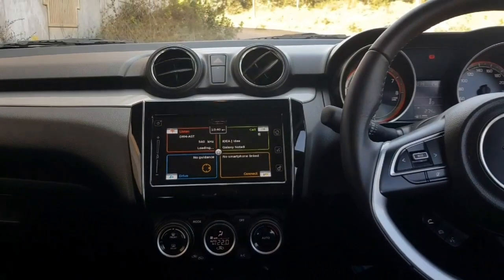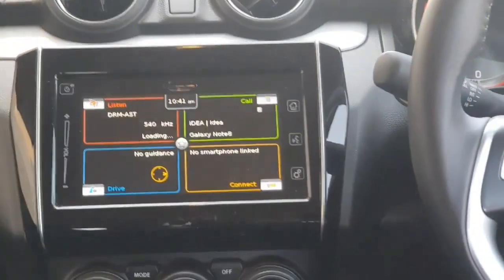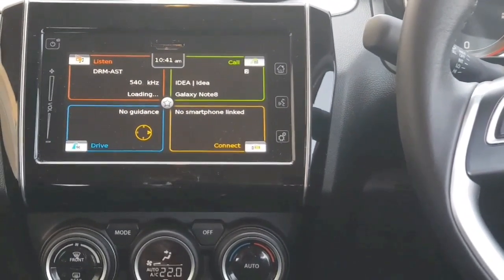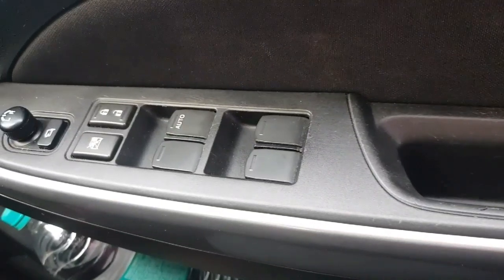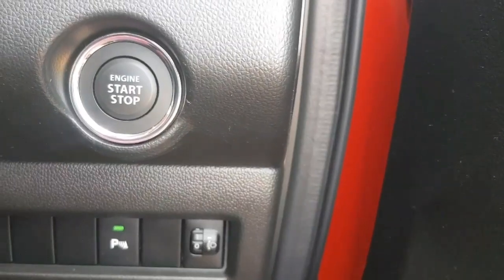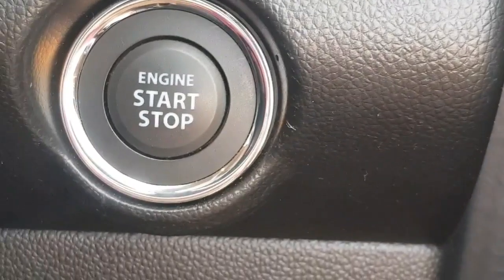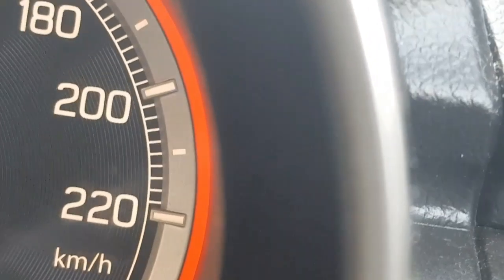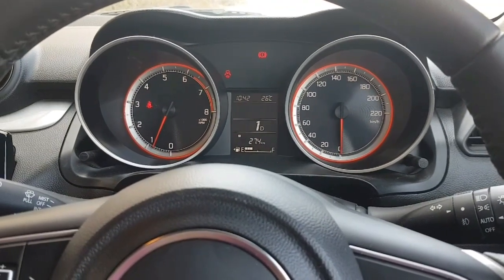And you have the climate control, the Android Auto. The center console is slightly tilted to the driver. And I hate the fact that the volume control is not a knob and it's a touch slider. That's your window controls, auto up and down only on the driver's side window. The start stop switch, you press it and it starts. Yes, and the top speed of 220. I don't know why it is there. It doesn't go that far, but yeah, it's kind of fun.